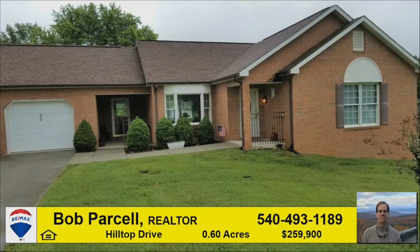This is a very nice home. The owner has done a great job of maintaining it, and we'll be happy to show you this home at the corner of Bernard Road and Hilltop Drive.